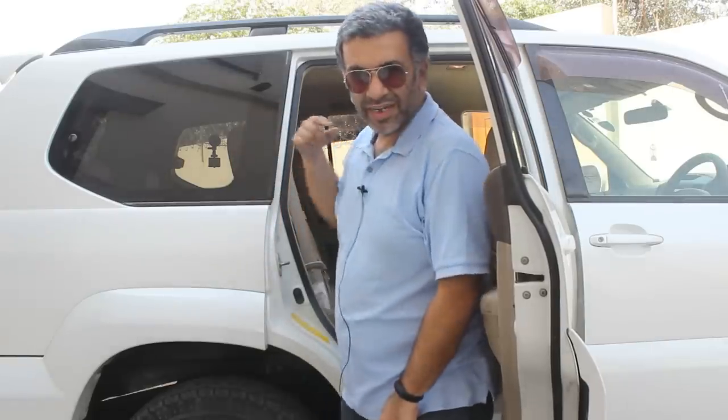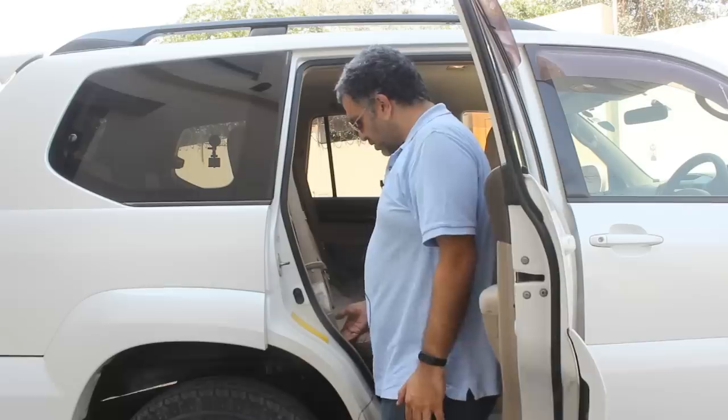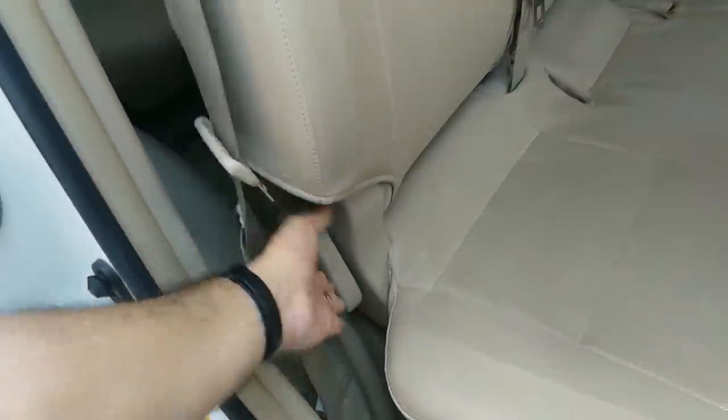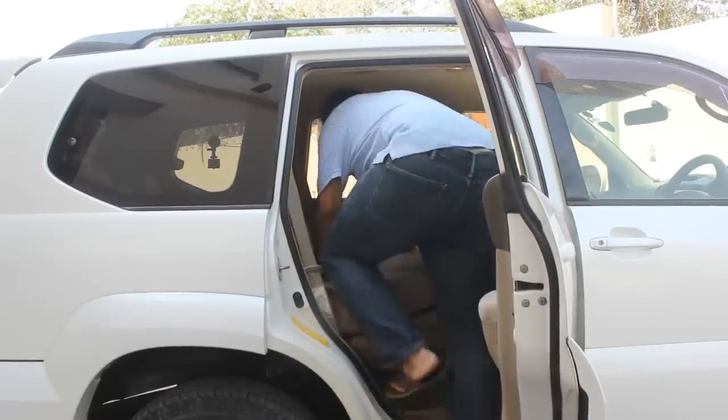Now I will try to fit in at the back of this car to see how easy or how difficult it is to fit at the 3rd row of this car. So first you have this thing that you pull in order to fold the seat, and then you can get in.